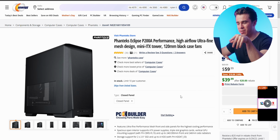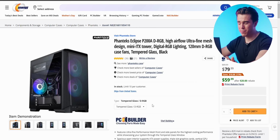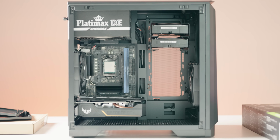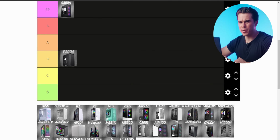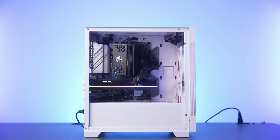Now, the one downside is that this doesn't have a tempered glass side panel, so you can't see your components. It does offer a tempered glass version, but it's much more expensive and not worth it. And this case is a little bit funky. It's got the same DNA of the G300A, but... So I'm gonna put the P200A for the moment in B tier. But now let's talk about this next one, the Lian Li 205M.